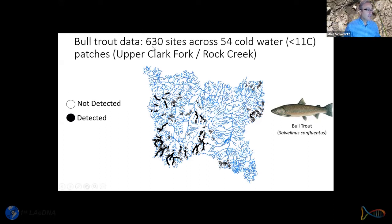What he's done is he looked at 630 sites across just 54 cold water patches. And here's his map in what we call the Clark Fork Rock Creek drainage. So here's the stream network in blue. The black dots are detected bull trout. White dots are not detected in our survey.